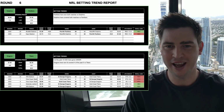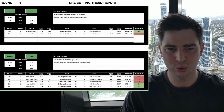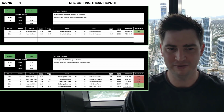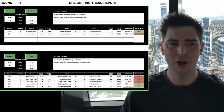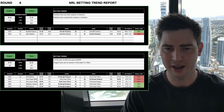Looking at the first game of the round, we have the Redcliffe Dolphins against the Penrith Panthers. Dolphins coming off their first win of the season. Panthers have lost 4 straight, looking to avoid 5 losses in a row. Penrith come up favourites here, $1.42, minus 7.5 on the handicap, and we have a total of 48.5 points.